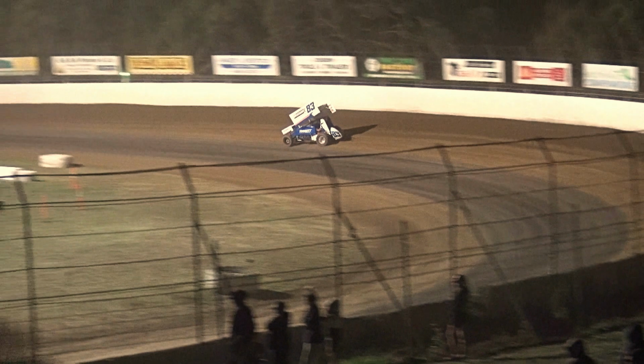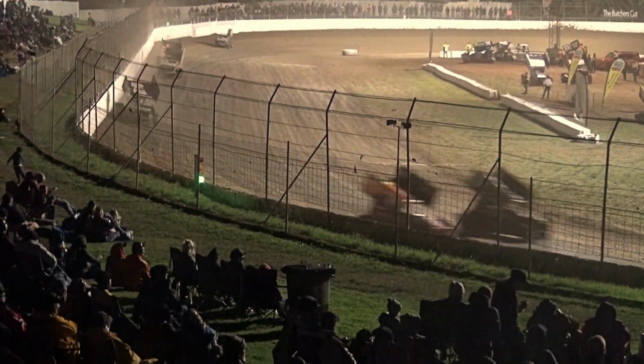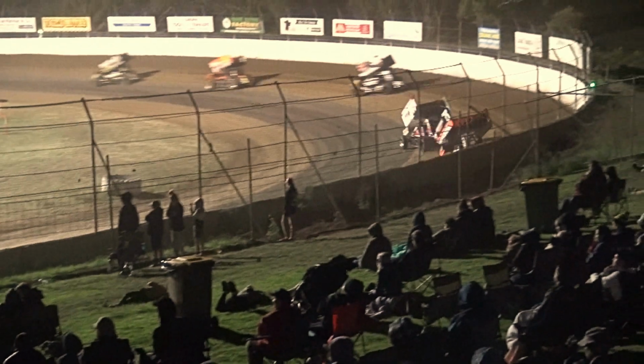As we focus in on Chris Solomon for a moment. The 83 machine, a little bit lonely now for Chris. He had a great dice with Daniel Evans before, but that seems to have been broken off. So race leader is back into some traffic again.